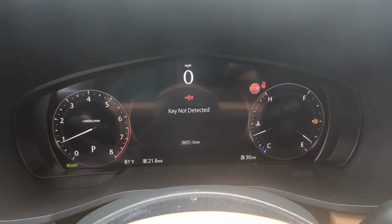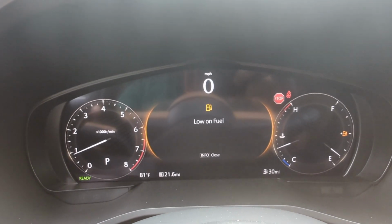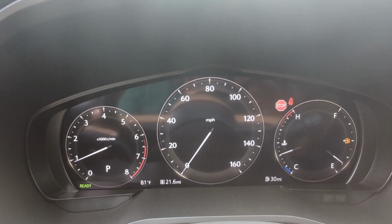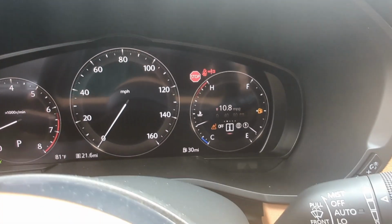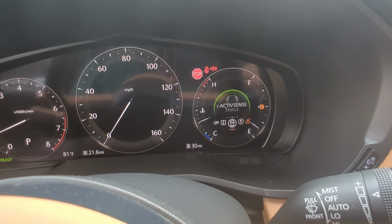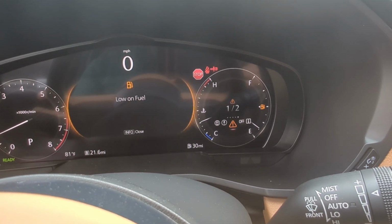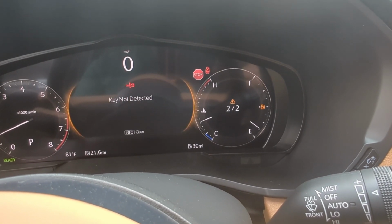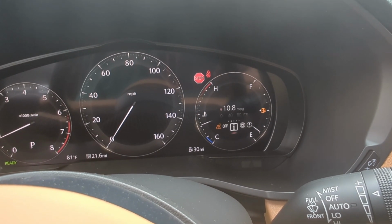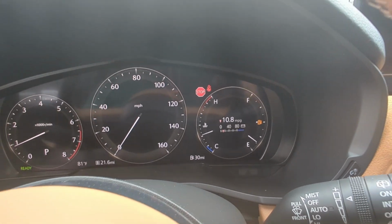Starting off here, we're going to go ahead and click the info button. As you can see here, it's going to show us that we're low on fuel. Your actual speedometer in the middle. And then you're going to have some other things on this side, such as your average fuel economy, your active sense status, your compass, any warnings, an off button, as well as back to your fuel economy information right there.